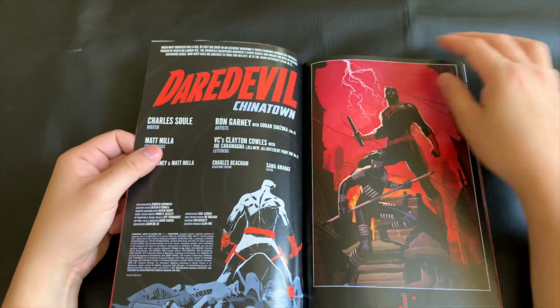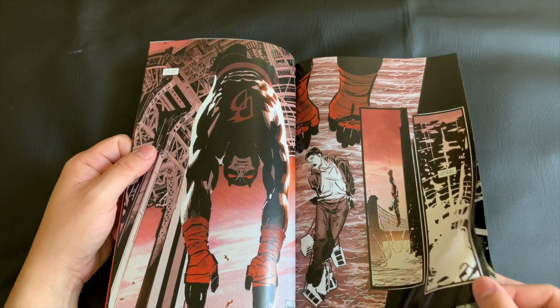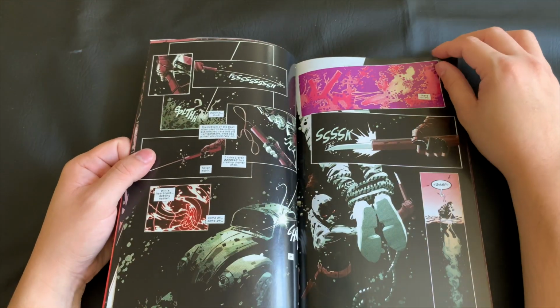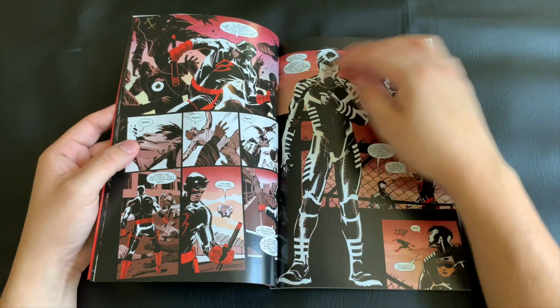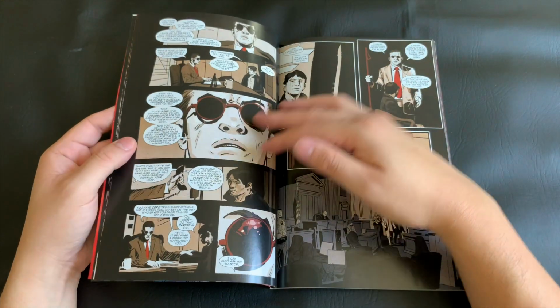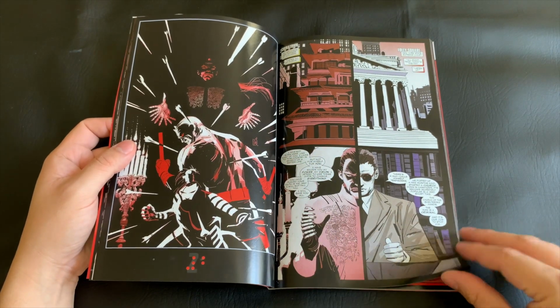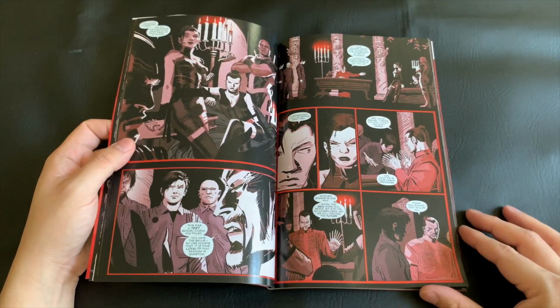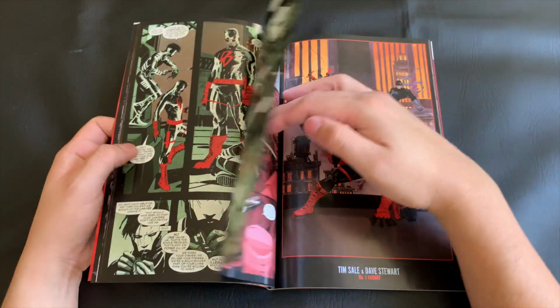This run takes place after the Waid run and before Zdarsky, and it's a return to kind of the darker Matt Murdock. And especially after Waid, this was a big tonal shift again. He's back in a black costume, and he's edgy, he's dark, he has stylized art, and he even gets a sidekick for this. That is one of the best parts of this run in my opinion, the character Blind Spot.